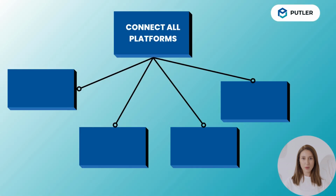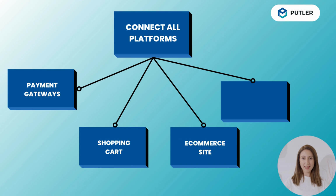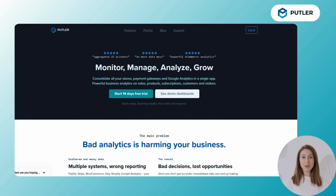Instead, connect all your platforms like your payment gateways, your shopping cart, e-commerce site, marketplace data in Putler. Putler will instantly unify your data and show you what worked and what did not.